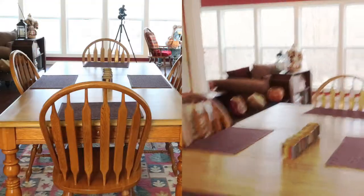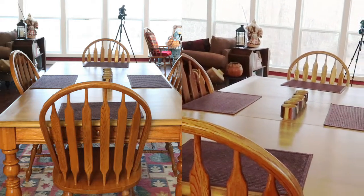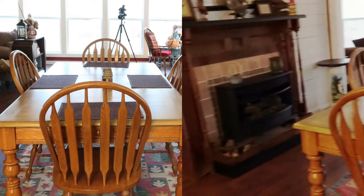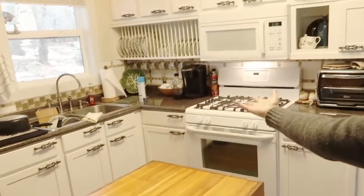I got the table and chairs, I think I got these from Craigslist or something, real cheap. I had to paint the top because it was all messed up, but hey, got a little creative there. But my kitchen, I know I came at this at a real weird angle as I walked in the front door. This is my kitchen.